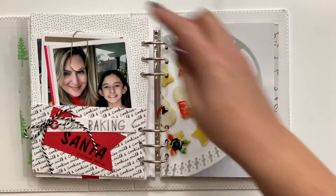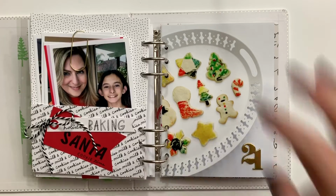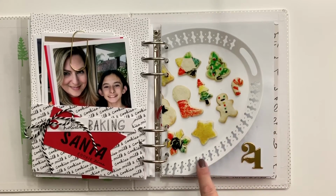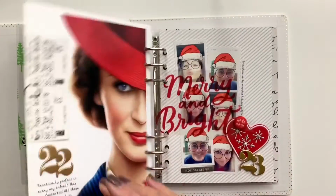So that was fun. And then I made sure to take a finished picture of my daughter's cookies so I could include it. She loves to make these cookies, and it's something my mom did with my brother and me when we were kids, and it uses that egg yolk paint. You paint it on the cookies when the cookies are still raw, and then you bake it, and it creates this really pretty stained glass look on the cookies. So it's fun, something we like to do every year.